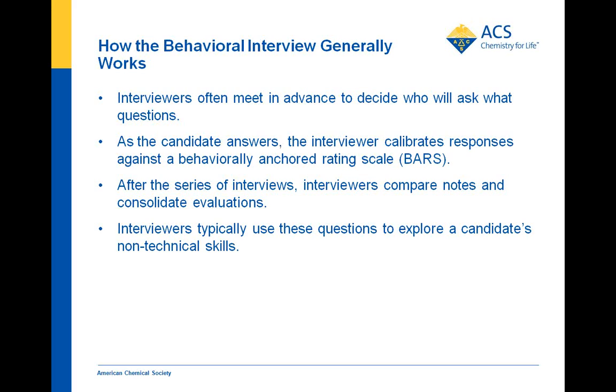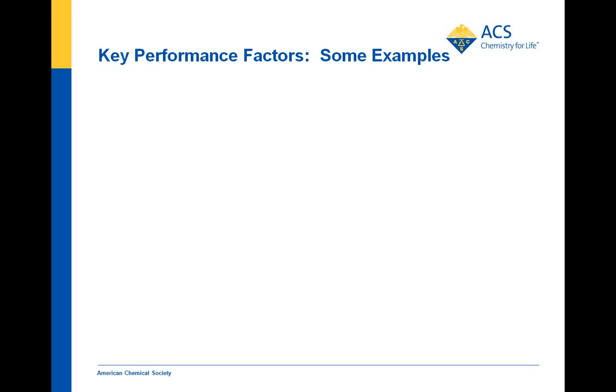And typically, they use these questions to explore your skills to see if it's going to fit into what they need. Some of the key areas that you will need to be looking at is, are you a master of your subfield?